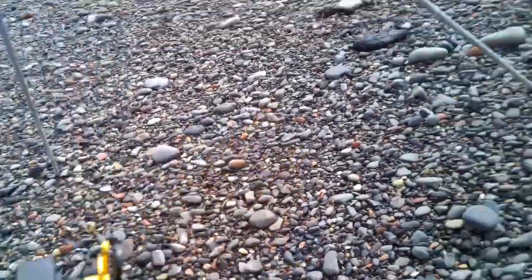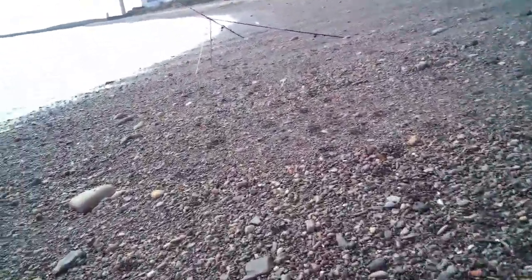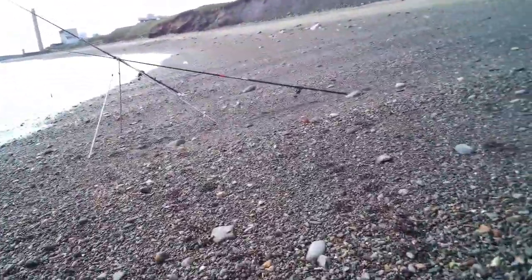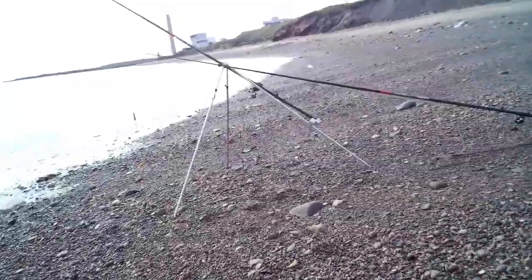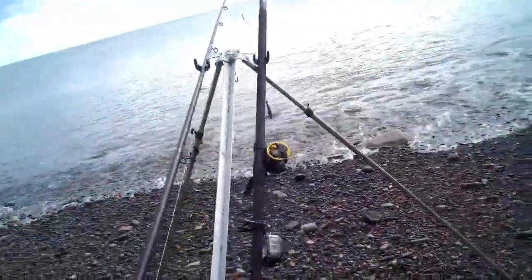I will take a toddle, pardon the shaky camera. We'll have a wander over to my stand. Unfortunately, this camera doesn't have motion blur, so I'll try and make it as less shaky as possible. And over here at mine, I've only got one rod in the water at the moment, so I want to film this before we move on to the rocks.